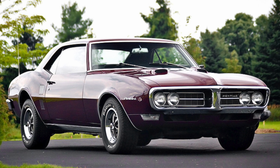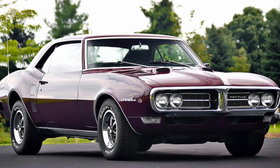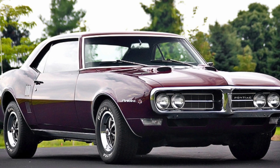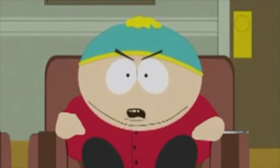Curb weight for the 1968 Pontiac Firebird 400 with the manual trans was about 3,400 pounds, so it was just a little chunky, not too bad. I'm not fat, I'm big boned.